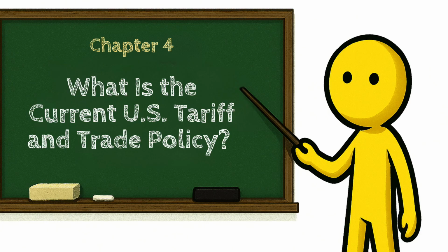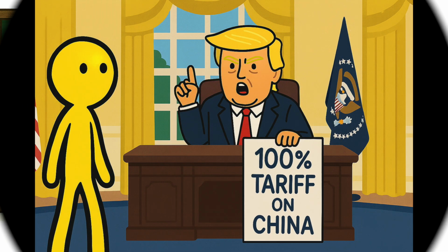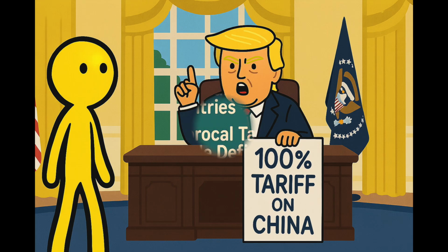Chapter 4. What's the current U.S. tariff and trade policy? Alright, so here's the setup. President Donald Trump. Yeah, he's back in the big chair again for round 2. He jacked up tariffs in 2024 and 2025 like a guy trying to collect interest from a guy who's late on rent. These ain't your average nickel and dime measures. We're in shock and awe territory here.